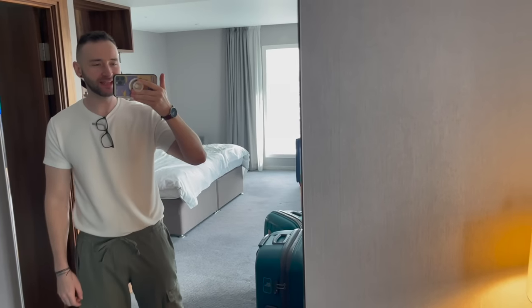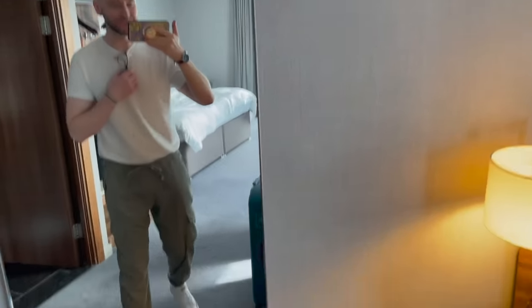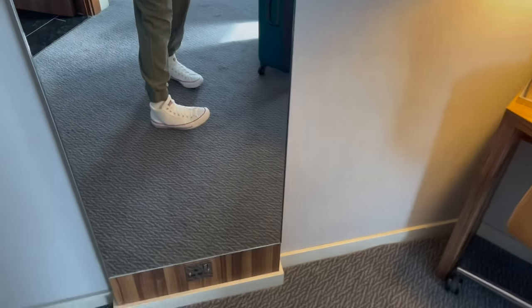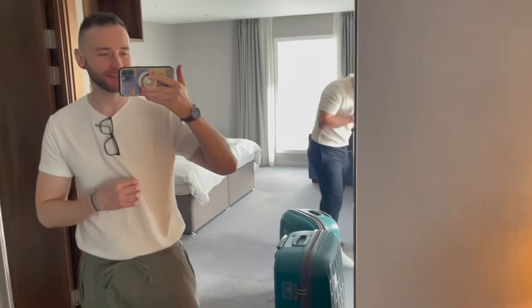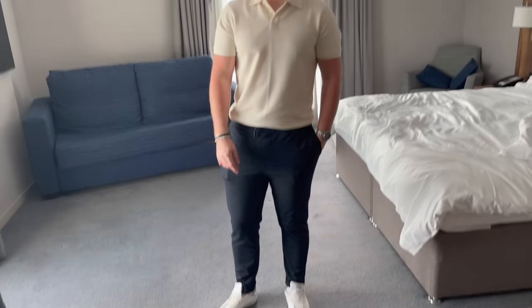Are we doing an outfit of the day? Is that something we do? This is my travel day. I've got my linen blend joggers from Abercrombie, medium tops from Converse. This t-shirt's from Vinted. It's a Zara top from Vinted. I paid £4. And I have no idea where half my stuff is from. Zara. Zara. Zara. Zara. And the Stan Smiths.